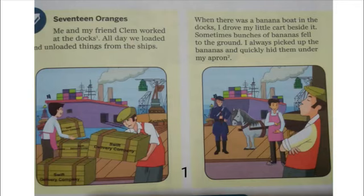Okay, now the story starts with the narrator and Clem. Now, both of them were good friends who were working at the dock. So, every day, what they would do is they would load and unload things from the ships. Now, whenever they loaded and unloaded things from the ships, sometimes they would find a banana boat.